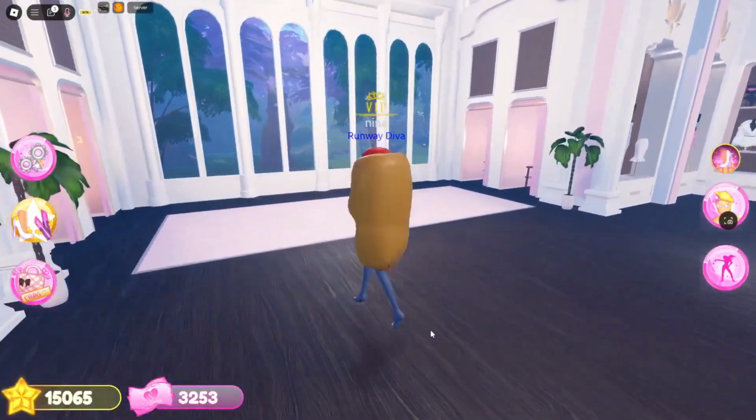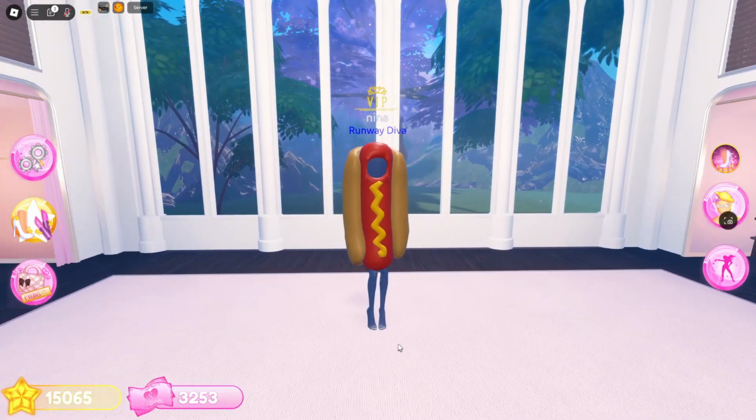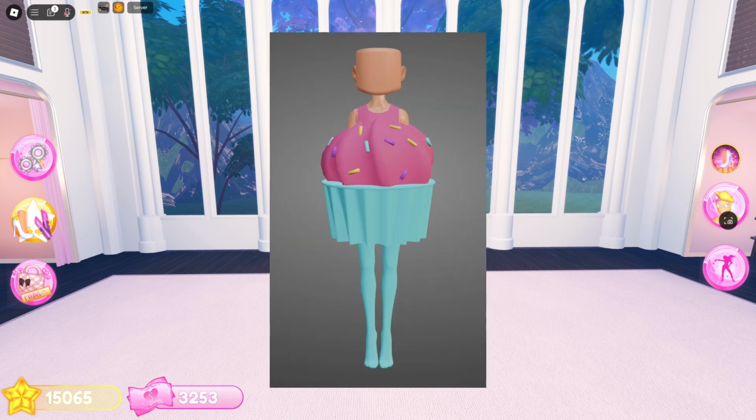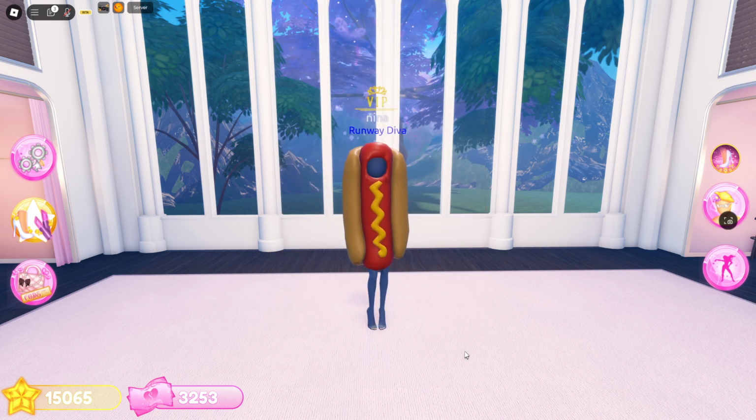But they will be replacing this hot dog costume with this cupcake. I'll put in a picture here. I think it's very cute. I hope we get to recolor it, and I hope people don't use it for inappropriate things anymore. They just ruin everything for us players who want to use these costumes to be creative and stuff like that.